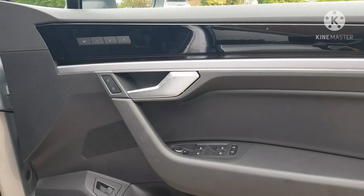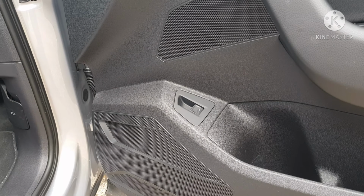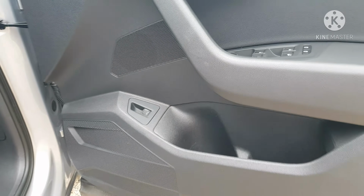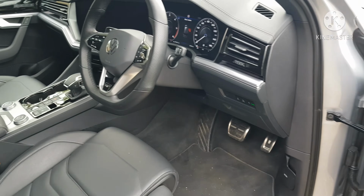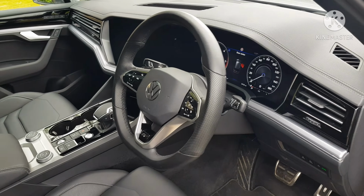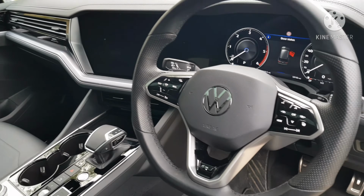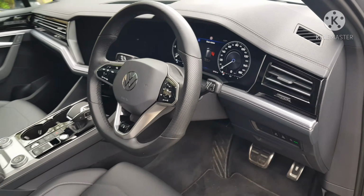Window controls, wing mirror controls, interior boot lever. So you just flick the switch and your boot pops open. Relatively large door card storage. Not majorly large, but this is impressive. You have a digital dash and a digital infotainment. Lots of controls on the steering wheel here to control all of this with, so quite impressive there.